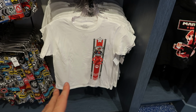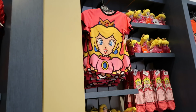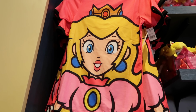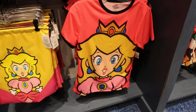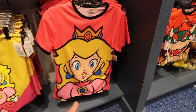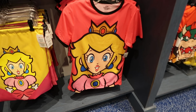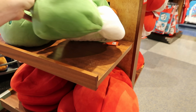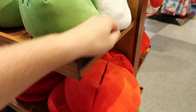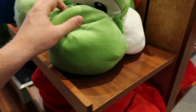We have some t-shirts, more plush, more Mario Kart t-shirts. Oh, look at this, we got the Princess Peach. And for $28, they even have the drawstring bags. Those are really neat. This t-shirt right here, incredibly vibrant. I mean, the pink, it's hard to tell on camera, but it is $30 for that. Wow. Oh, look at these giant hats. This one's cute. If I can find the price, it's a mystery. It is $32 for the hat.